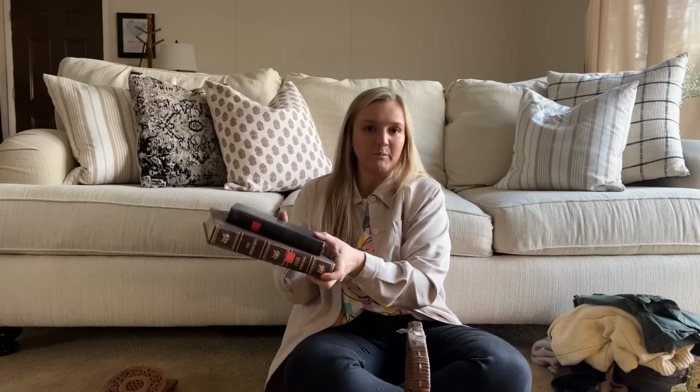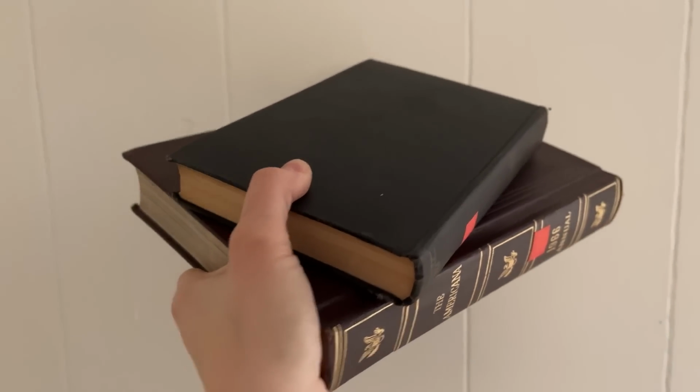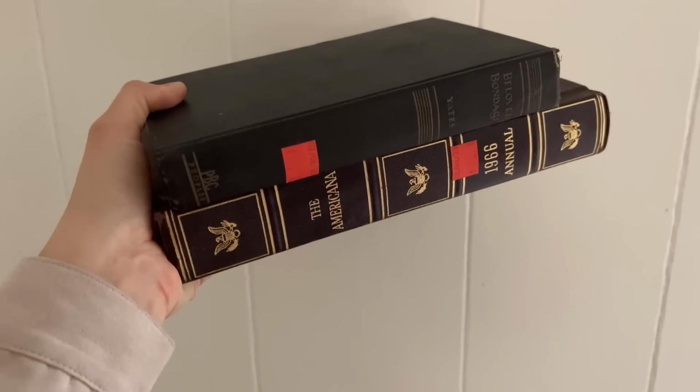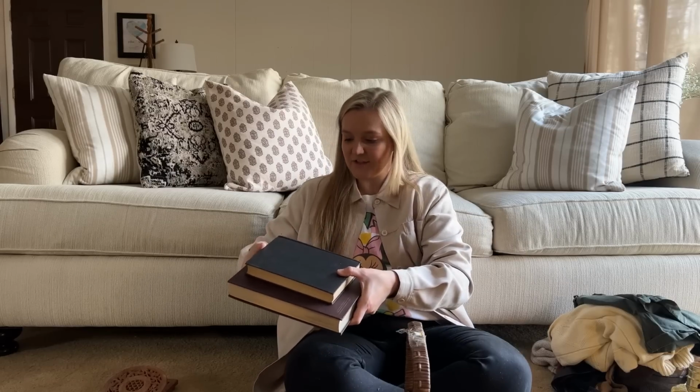So some other goodies that I recently found at our local thrift store are a couple of really pretty books. I love the brown and the black, and they're both really beautifully worn. Nothing crazy, nothing super antique, but they definitely fit in with my worn books. And I just picked those up because anytime I can find a good book to style with, I do, because they are kind of hard to find. Ones that are actually really decent for styling. And so I picked both of these up, $2 a piece.